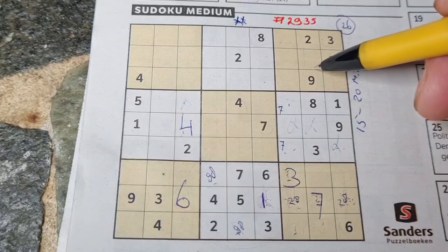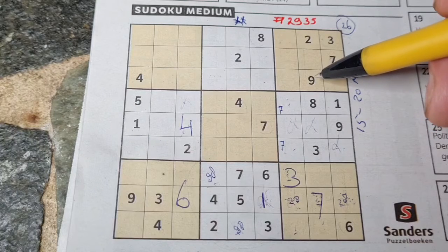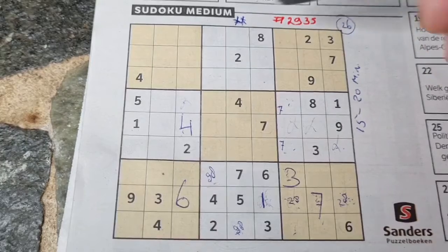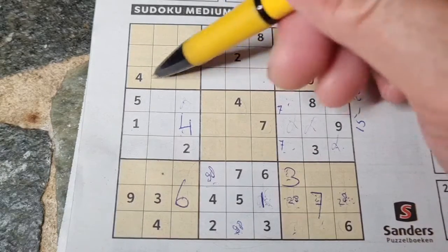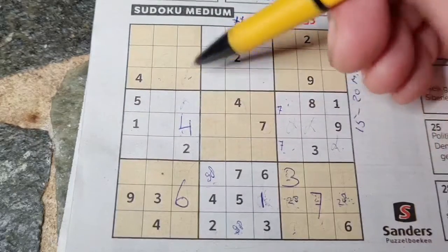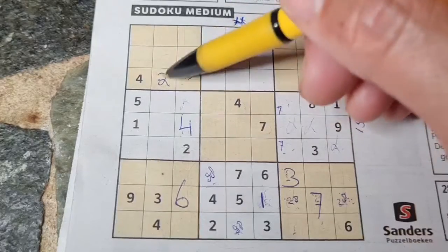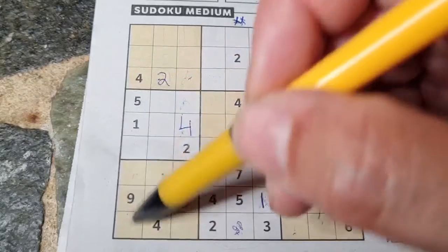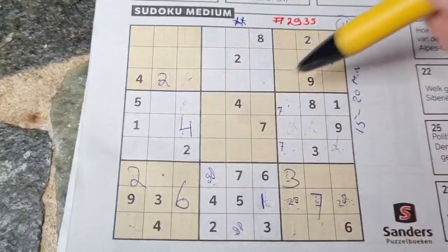Then, let me see. The 2 in this first row, the 2 in the second row. So in the third row, the only 2 places for the 2 should be here or there. We see there 2, no 2 there, 2 should be there. 2 in the third column, a 2 in the second column. So in the first column, the only 2 places for the 2 should be here or there. We see that 2, no 2 there. 2 should be there.